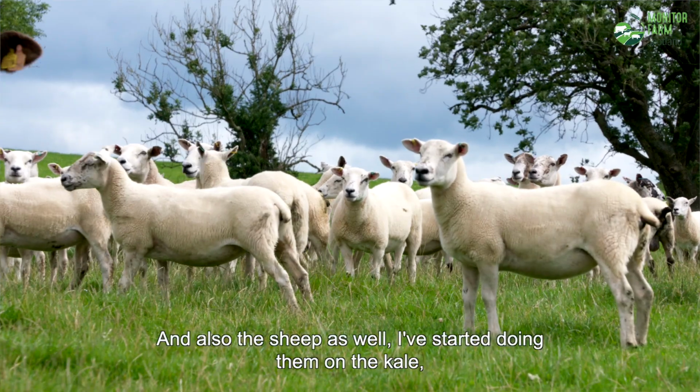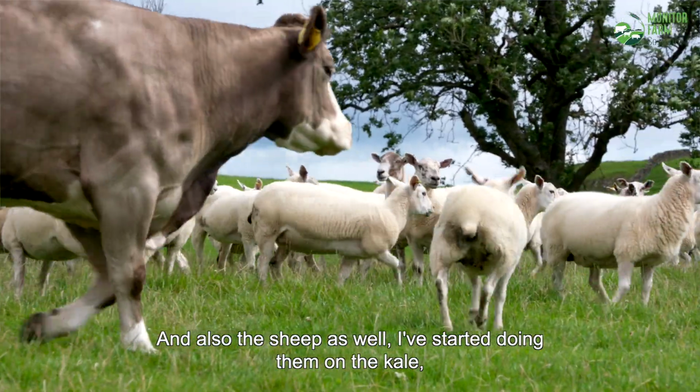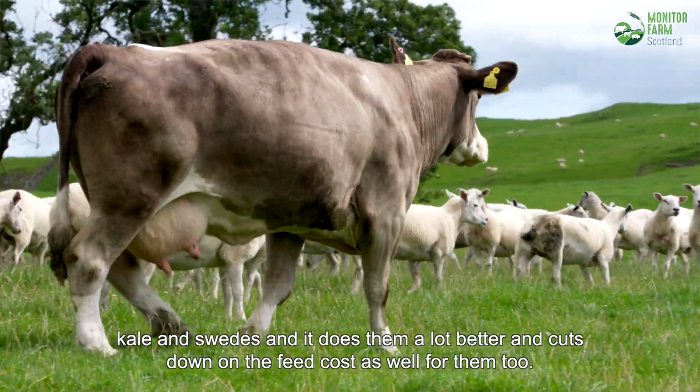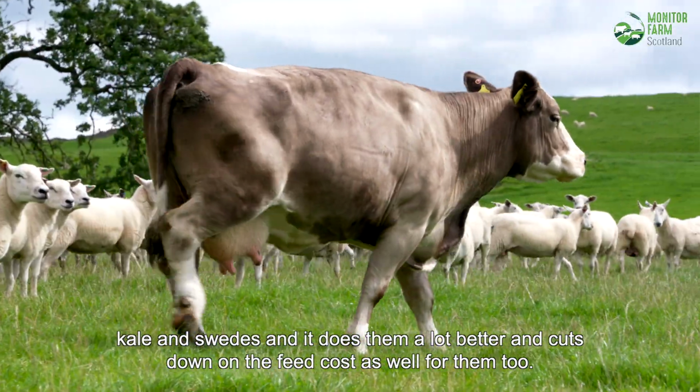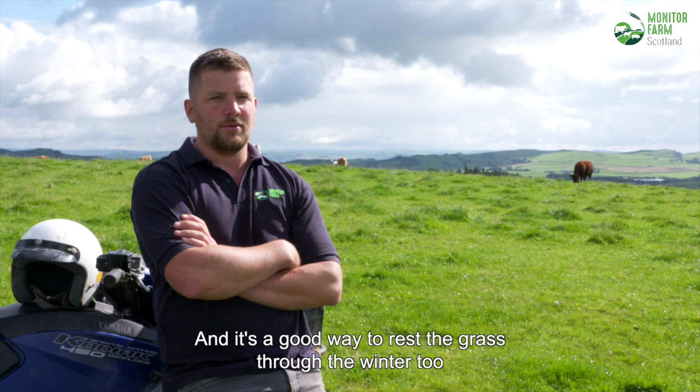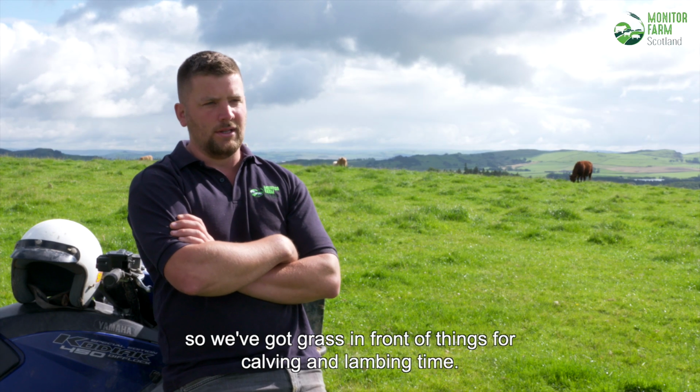Just keeps them fitter. And also the sheep as well, I've started doing them on the kale and swedes, and it does them a lot better and cuts down on the feed cost as well for them too. And it's a good way to rest the grass through the winter too. So we've got grass in front of them for calving and lambing time.